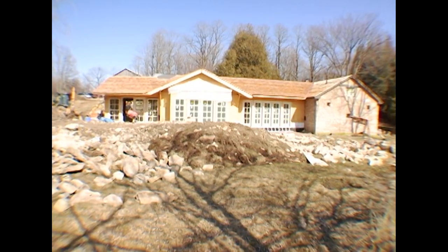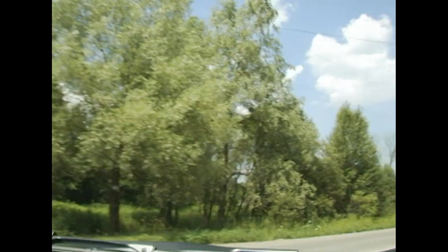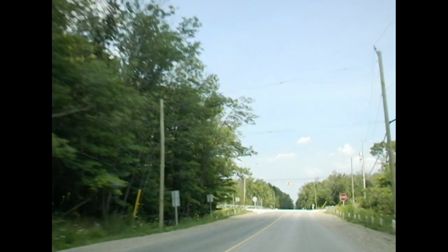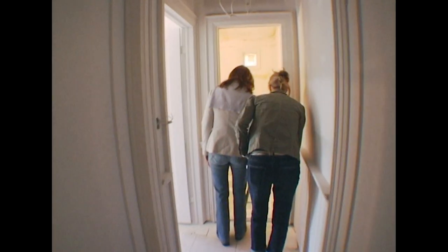Our challenges? Sharon's place has been a 25-year dream, so everything's got to be just right. Being in the country means a lot of trekking back and forth for us. And organization is key. Each room will be color-coded for easy weekend living. Green, blue, and yellow. As for the guest bathroom, that's neutral territory.